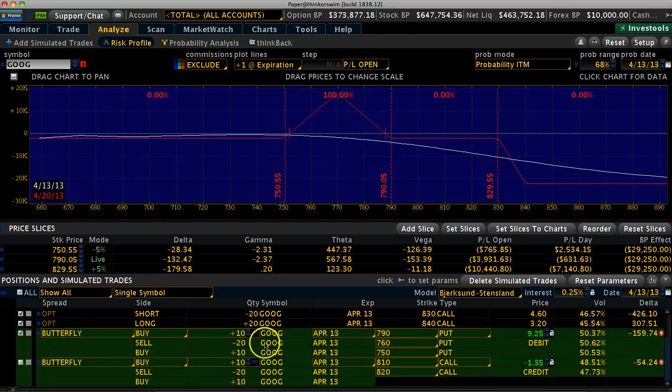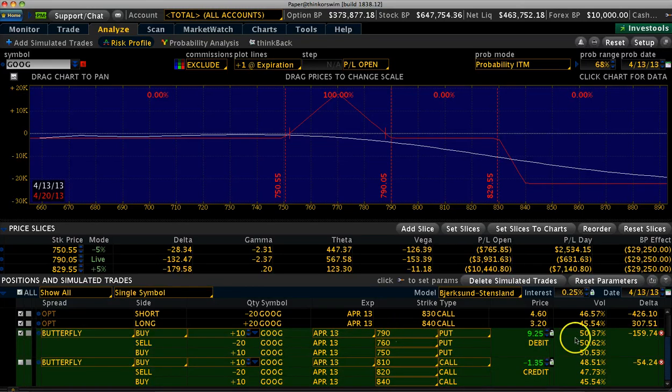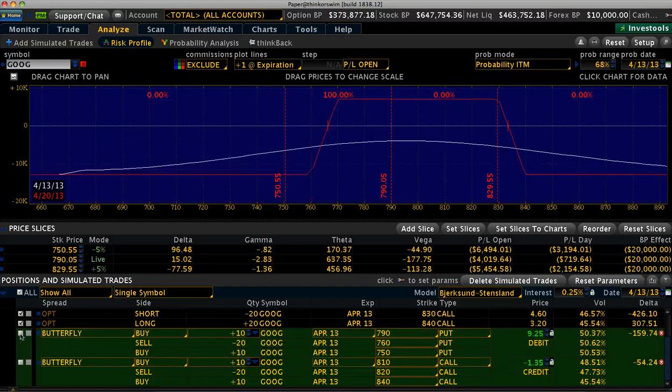So what we have is this is what you call an uneven butterfly, because, you know, the mid strike is 760, and then we have a 750 put as well as a 790. So you can see that we want to buy a 790, and that's why we're going to pay about $925 for this adjustment. But, you know, the margins on Google have reduced considerably, so even after including this $925, we have a total margin of 29,000 on this trade.